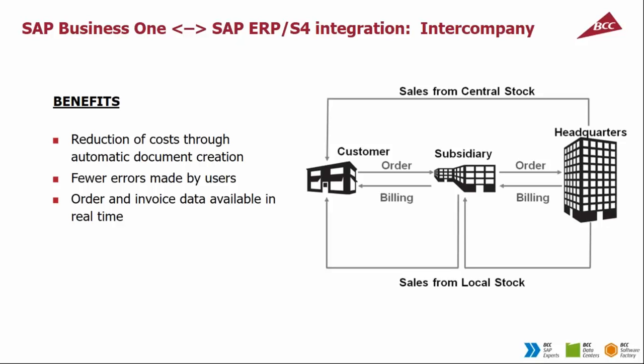That means that the purchase order from the central team or from the subsidiary can be placed in SAP Business One and then transferred as a sales order to the headquarters, or the other way around. And then the outgoing invoice from the delivering company can be automatically transferred as an incoming invoice to the receiving company.